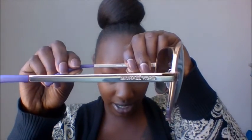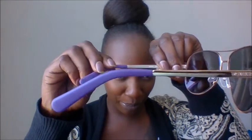You can see there, it has Michael Kors. The ends are purple, and it's rose gold. And here it has Michael Kors. If you're looking for these, they are called Chelsea, the MK5004. Chelsea, girl, we best friends. So, I'm really excited about those.